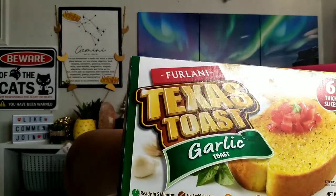Furlani Texas toast, garlic. Six of them. Usually you get four, but Dollar Tree had six of them. So that's a very good price. You pay like $3 for these. But I still feed them. I still care for them.